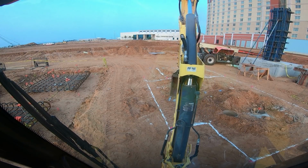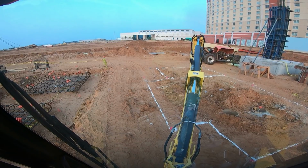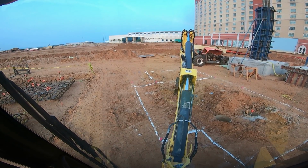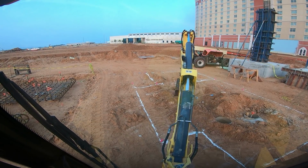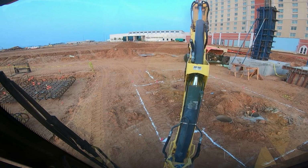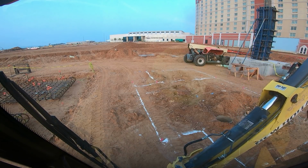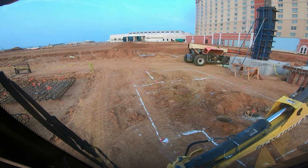This might not make for a real good video, but we are down under the big building, or the big tower crane, and we got to dig an elevator pit. So we're going to get started on it. We're going to see how this goes. I'm kind of wedged in here sideways because there ain't a lot of room to work. So we're going to dig this out.